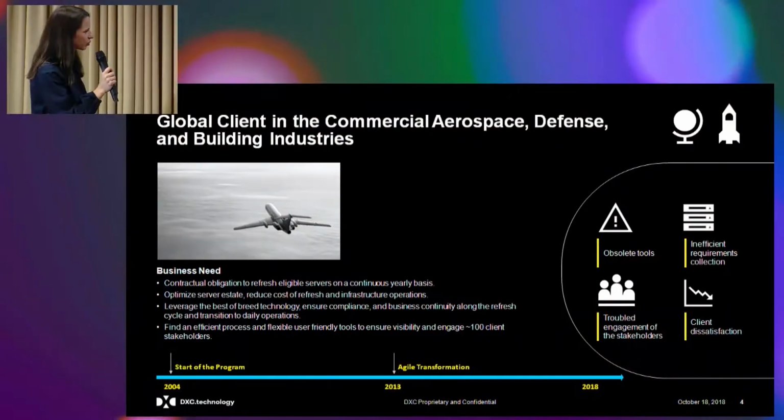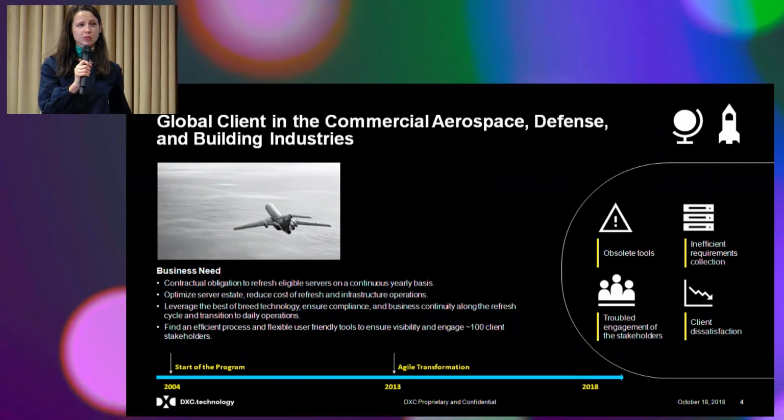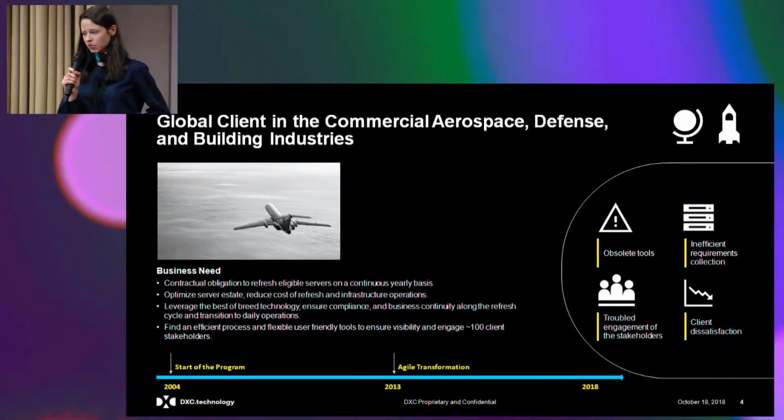Due to these issues being commonly understood, and here I mean both by delivery organization and by the client, the need for change came quite naturally. So it was around 2013 where Agile transformation was done, and the bilaterally agreed goal was to find an efficient process and flexible, user-friendly tool to ensure visibility, flexibility, easy engagement of the client stakeholders. So how has this been done?